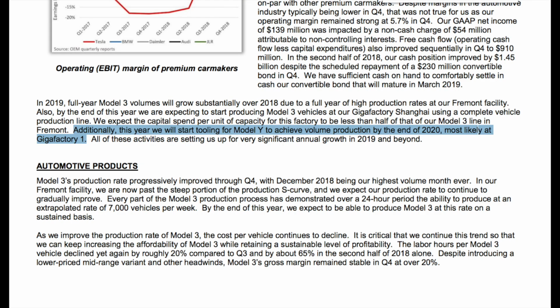Really interesting here in the letter is they mention where they will build the Model Y, and there is more color on this in the call. They say they want to achieve volume production of the Model Y at the end of 2020, most likely at Gigafactory 1. I asked Elon Musk about this about 3 conference calls ago, and have made a ton of videos about it: I predict Tesla will be building the Semi and the Model Y at the Gigafactory. They've already said all Gigafactories going forward will have vehicle production. So now we've gotten Tesla to confirm that in the letter, which is huge.